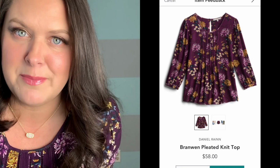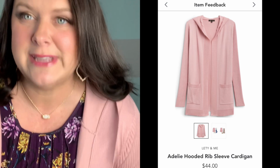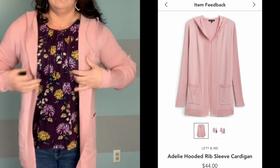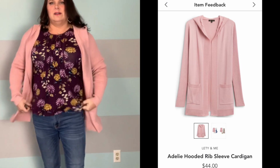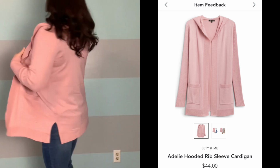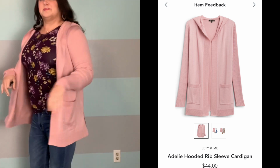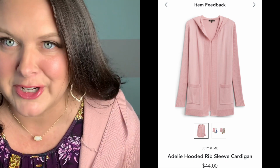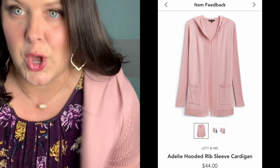Anyways, I'm gonna try the pink cardigan on with it. Okay, I have the pink cardigan on, and I really like this. It does tone down the purple a little bit for me, so I like that, but I'll step back and let you see it. I am a cardigan person. I just love wearing cardigans. They're so cozy. Anyways, I do like it better with this on it because it's less purple.